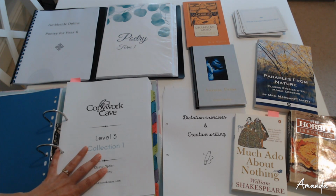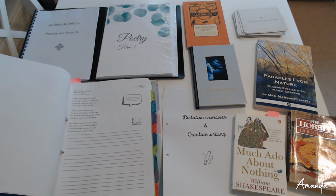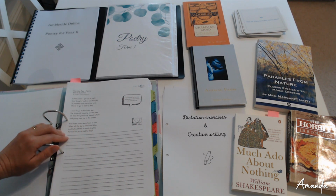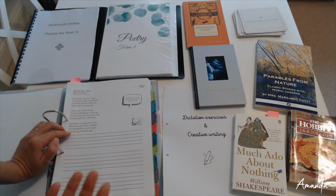The main way we teach spelling is through copy work and dictation, and so I just use the exercises in this as dictation. So she might study that poem, and if there are any words in there she's not confident in how to spell, she will really focus on memorizing how to spell those correctly, and then I will dictate and she will have to write it out, and then she will check it against the original and see if she punctuated it and spelled everything correctly.